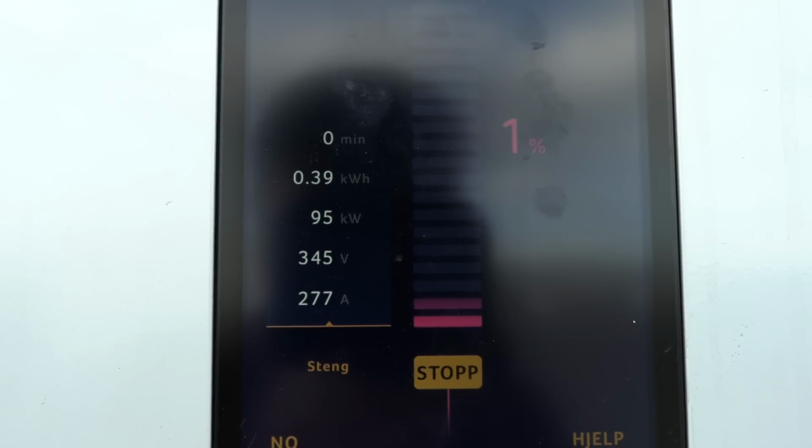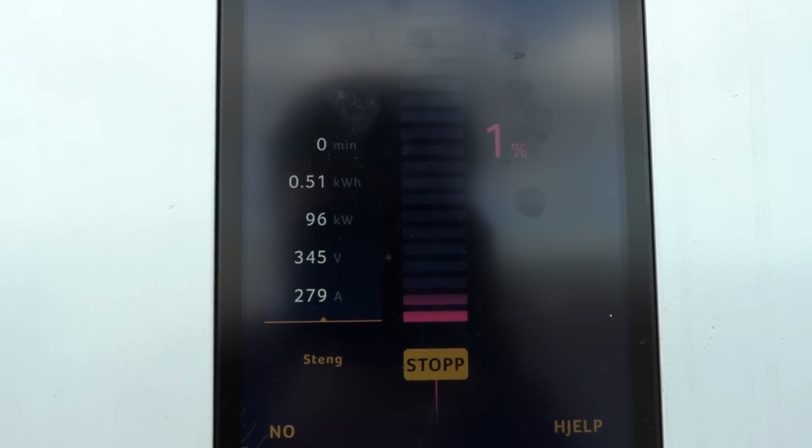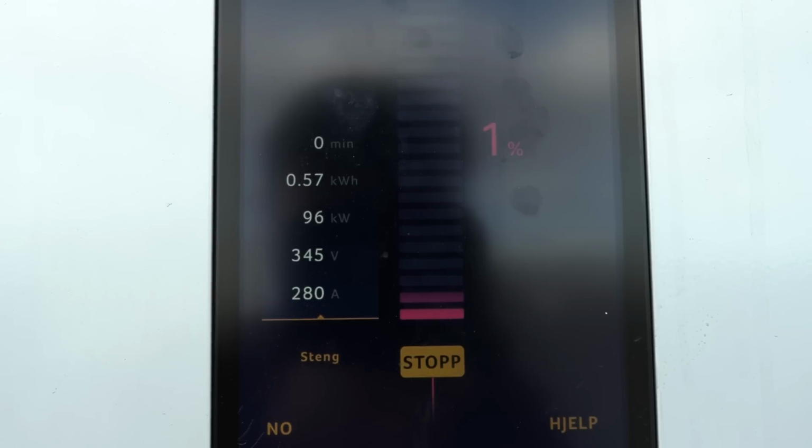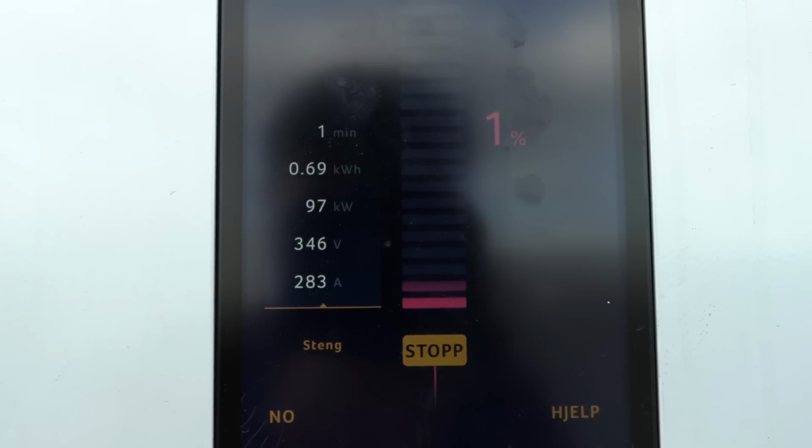All right, let me see, 94, 95, wait, 96, that's it? Oh, it's ramping up slowly now.